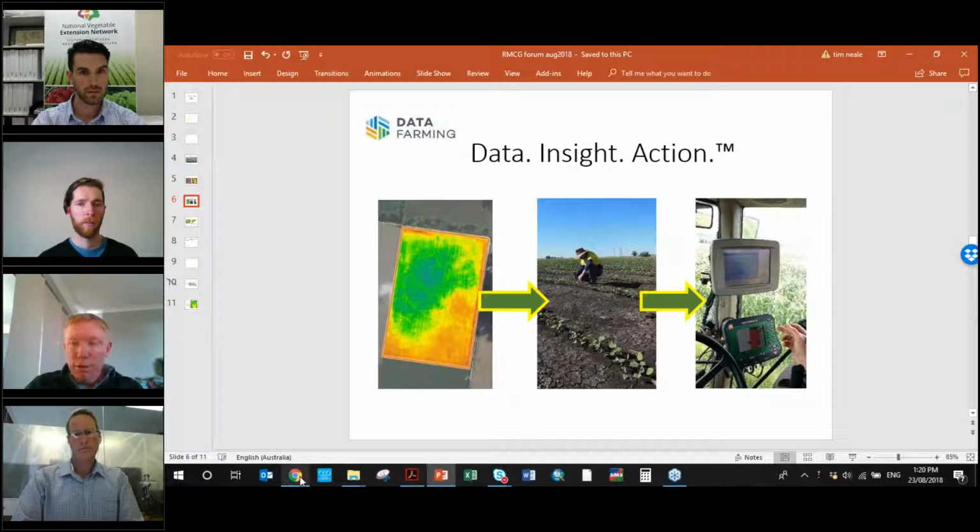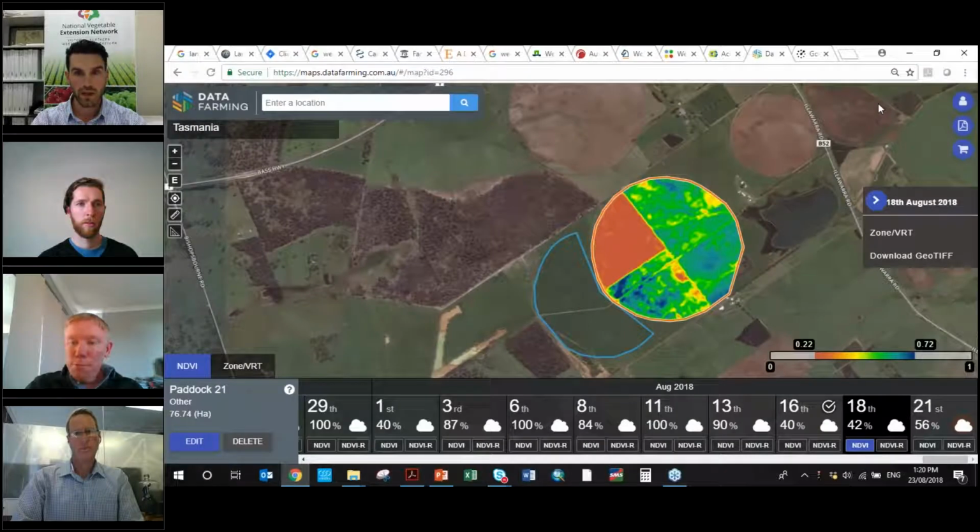Is that come up yet? So we can see your web browser, Tim. Yep, you can see the imagery up on the screen. So this is the live version, I guess, running.